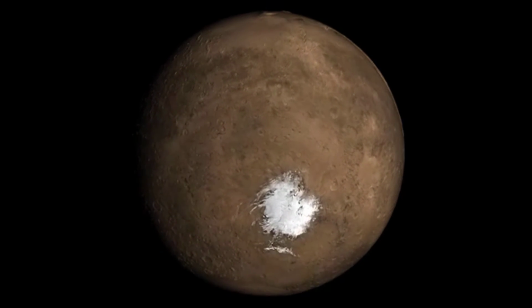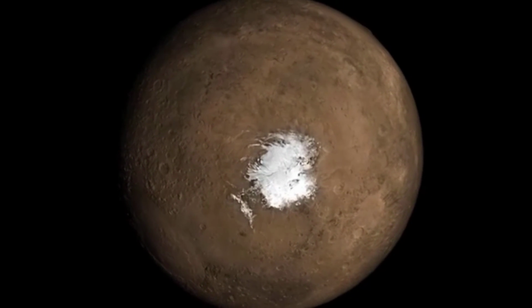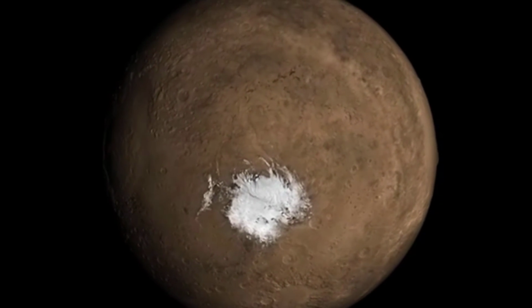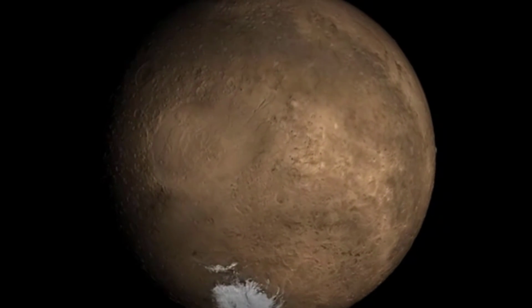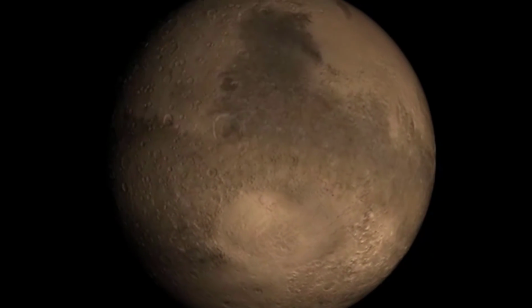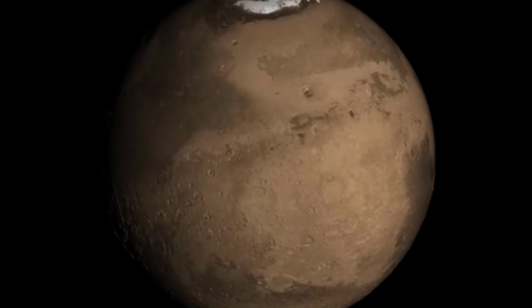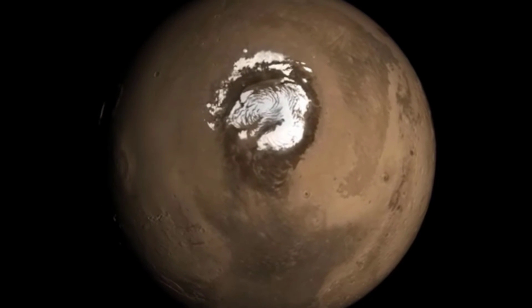The process reverses in the summer, when the carbon dioxide sublimates back into the atmosphere. The carbon dioxide completely disappears in the northern hemisphere, leaving behind a water ice cap. But some of the carbon dioxide ice remains in the southern hemisphere. All of this ice movement has vast effects on the Martian climate, producing winds and other effects.